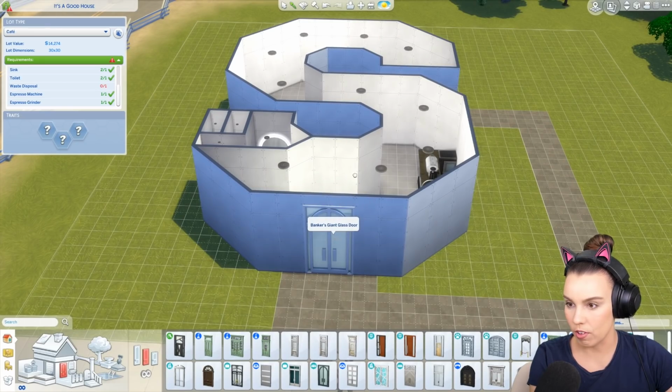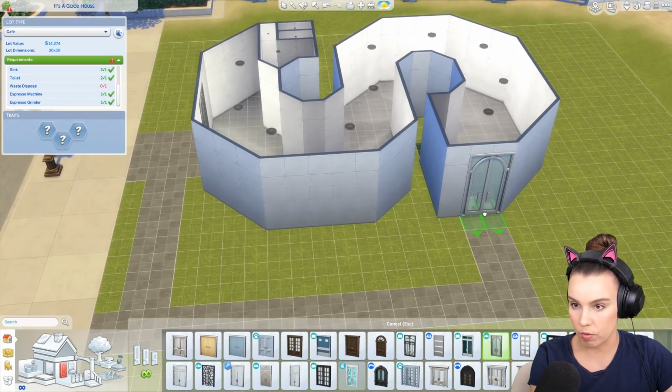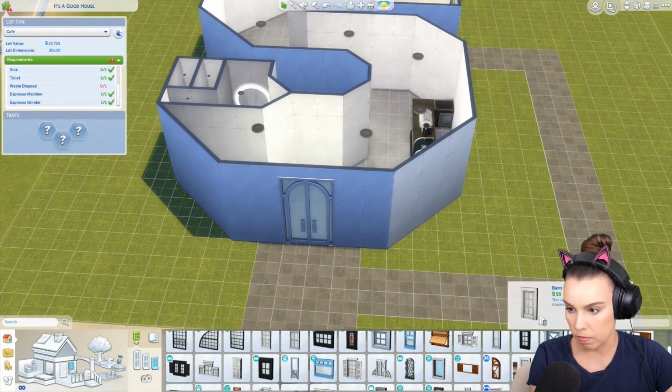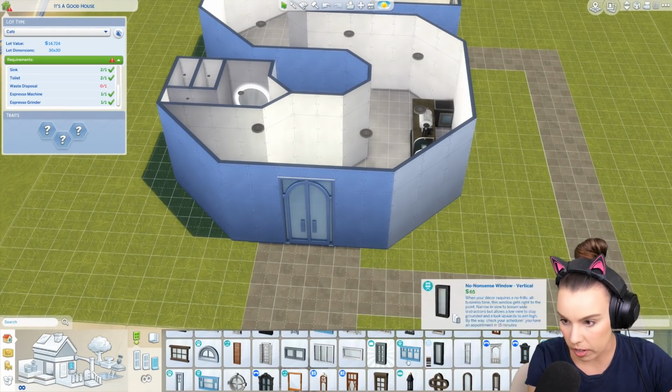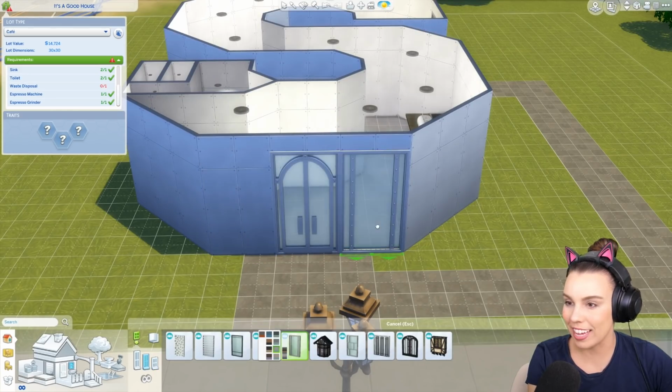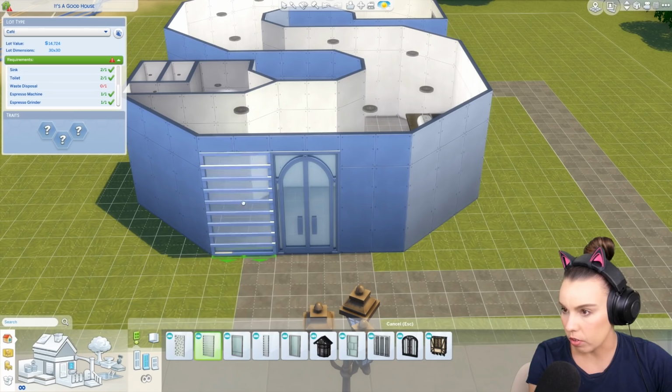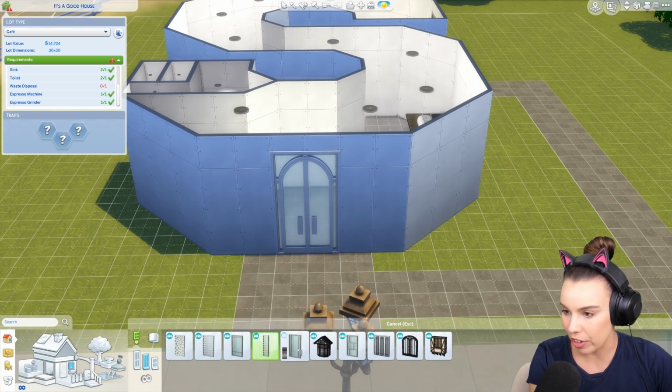Kind of want to use these doors just because they're so different to what I usually use in the game. And what are the corresponding windows that go with them? Are these Get to Work? I didn't even check. Oh no, it was Get Together. Okay, that's right. We had Get Together. What do we want to do here? Oh gosh, I really never use these.